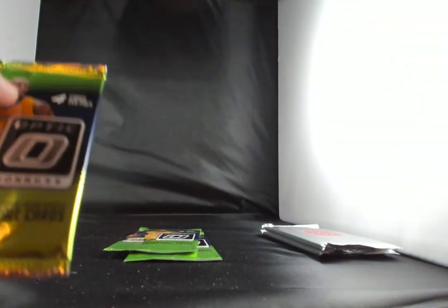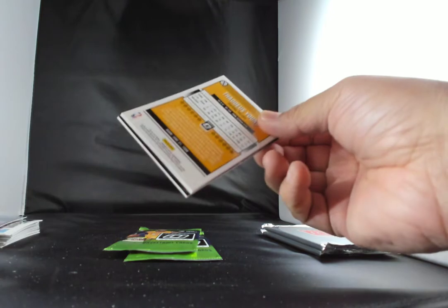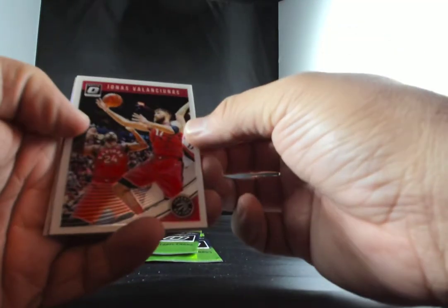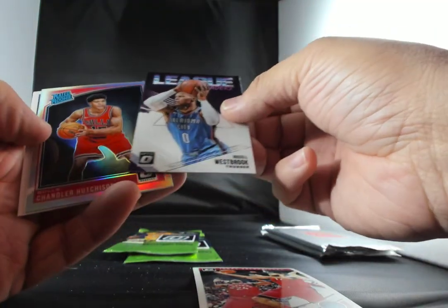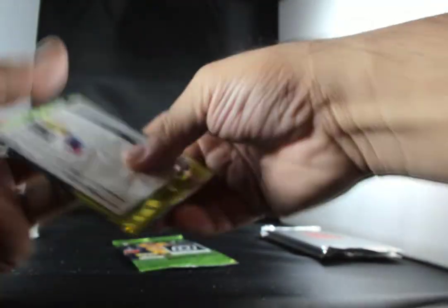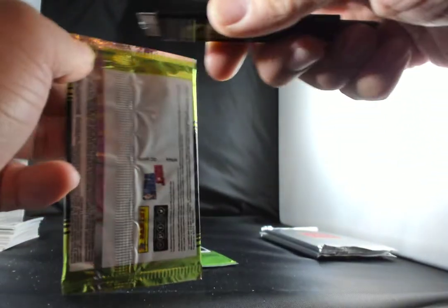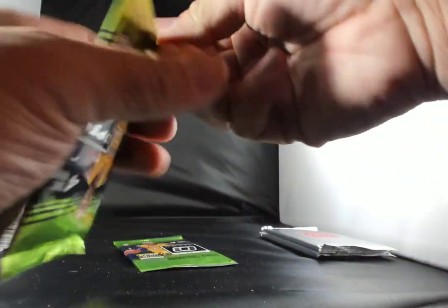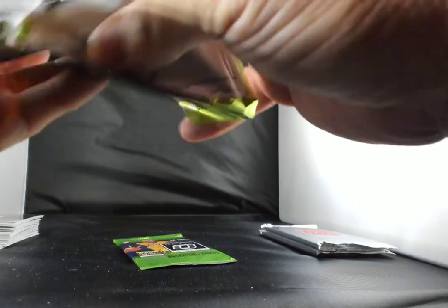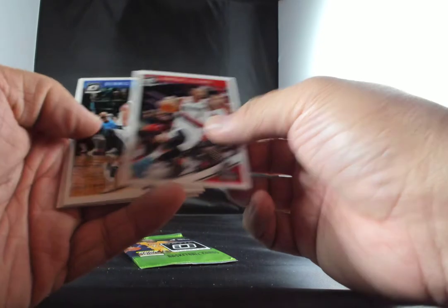All right, three more regular packs. Jonas, Westbrook, Chandler, and Thaddeus. I really feel like this product you just buy hoping for these last packs over here. You just want those to be really good. And these other ones are just kind of, it is what it is. Which is why you need to support your local card shop. Damian Lillard from the town.